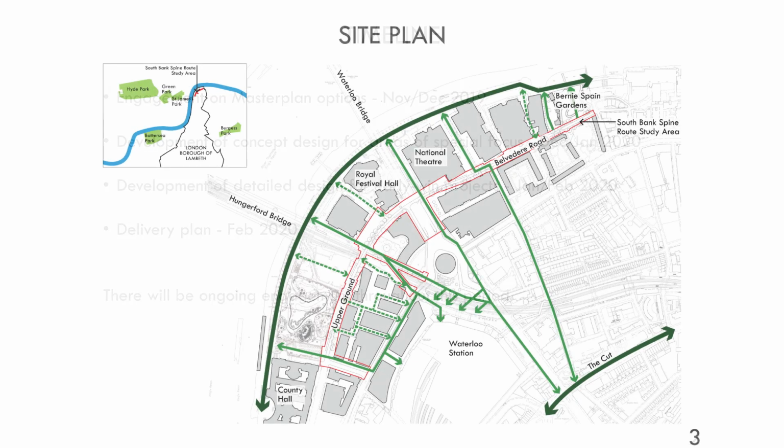The South Bank Spine route covers Upper Ground, Belvedere Road, Chicheley Street and Concert Hall Approach, and links together some of London's most treasured cultural assets, including the London Eye, Jubilee Gardens, the South Bank Centre, the National Theatre and Bernie Spain Gardens. It is also a vibrant residential neighbourhood and a workplace for thousands of people.